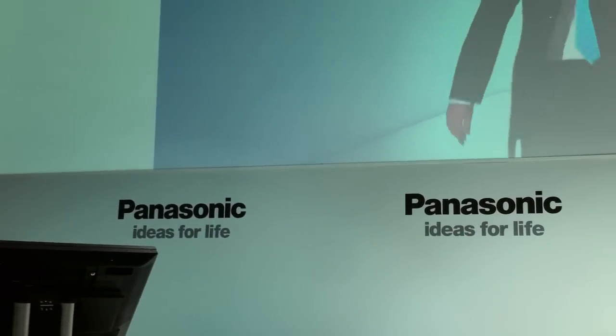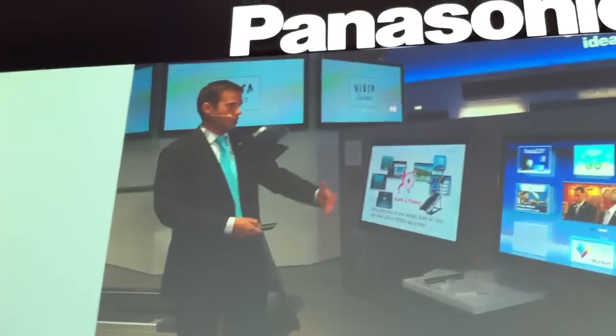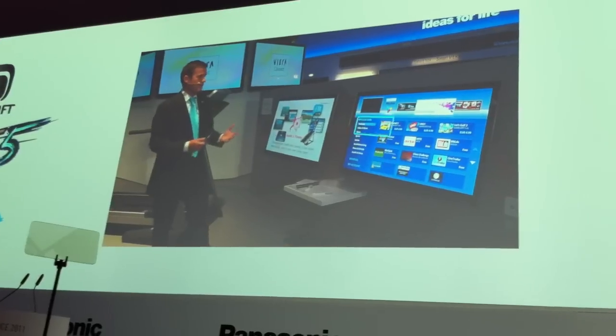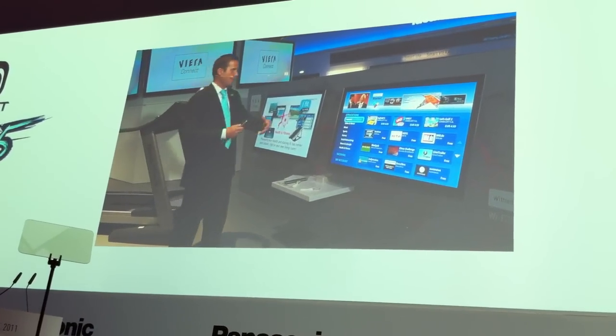So ladies and gentlemen, to give you a flavor of what smart Viera televisions will be, I'd like to introduce you now what we call the Viera Connect market. And what is Viera Connect market? Well, it's an application on our IPTV portal. You click with your remote control on the icon called Market, and that is the first virtual store from Panasonic. So that's a place where you can buy things.